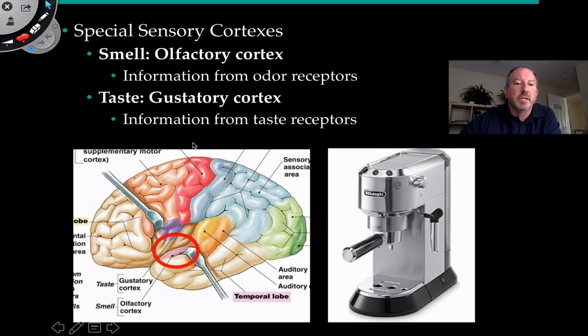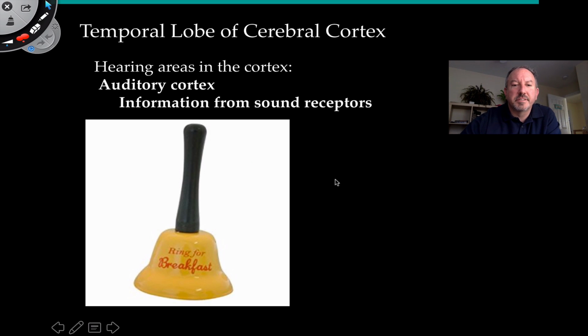So take it kind of lightly from this point on when it comes to the association centers of sensory information. So we have smell and taste generally in these areas right over here. Okay, so smell, olfactory, and taste is occurring right in this particular area, right in here. So, for example, if you're smelling and tasting a nice cup of coffee, right in there.